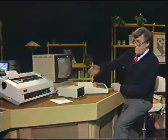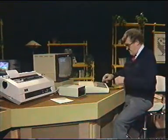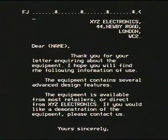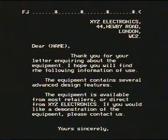The extra piece of equipment to our normal layout, of course, is a printer, on which we're going to print out our letters. So let's load the letter in. It's loaded in from disk, and there it is on the screen. Of course, this is only an example. It's only a rough idea of a letter, but it gives us some idea of the sort of things that any word processing package would do.